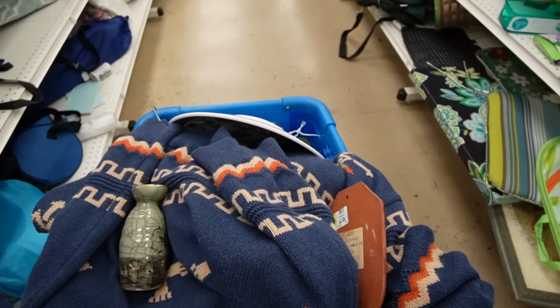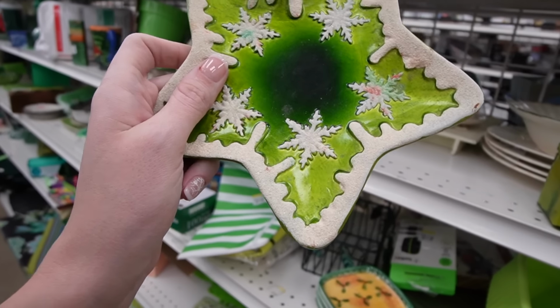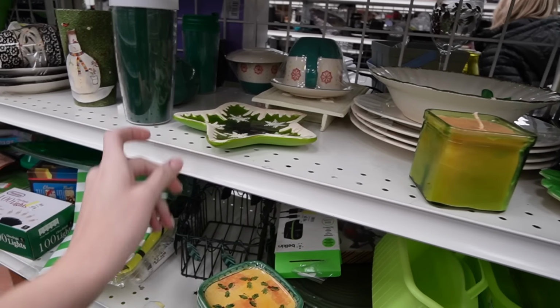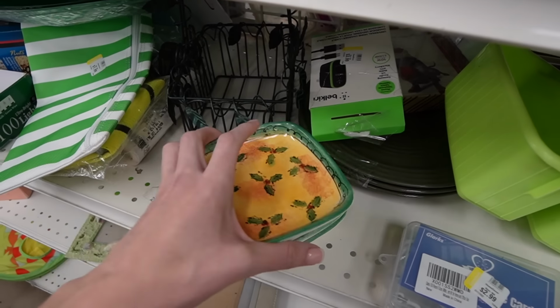Very carefully. There we go. It looks to be vintage, but I can't really tell if it's made to look vintage or if it actually is. I'm not really trying to buy Christmas right now, but I'm not going to turn my nose up at it if we find it.